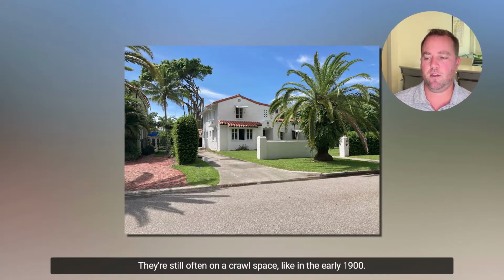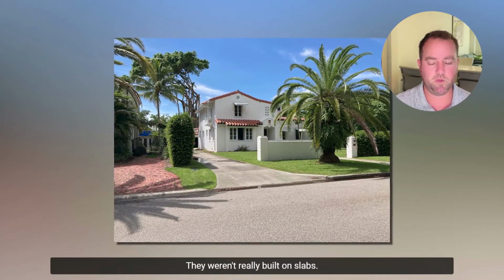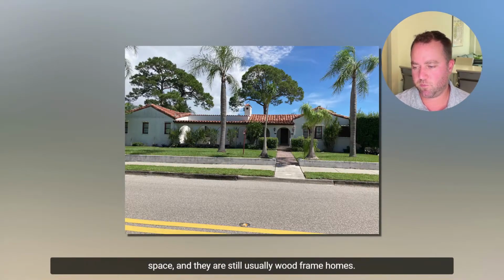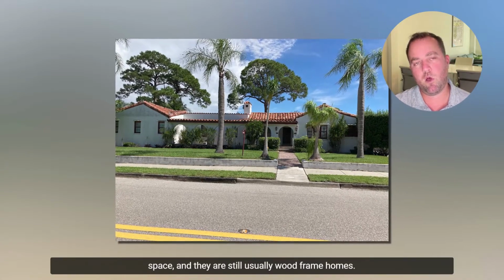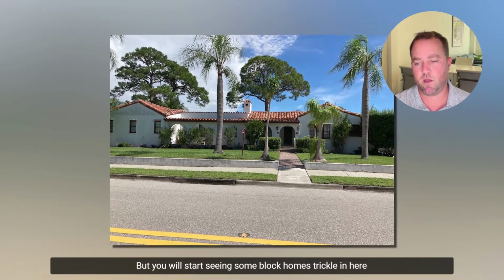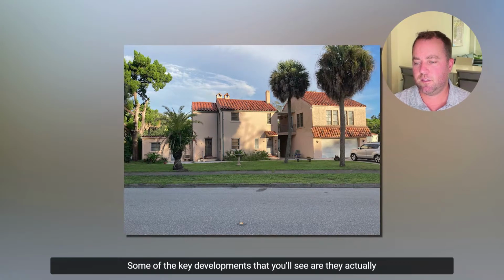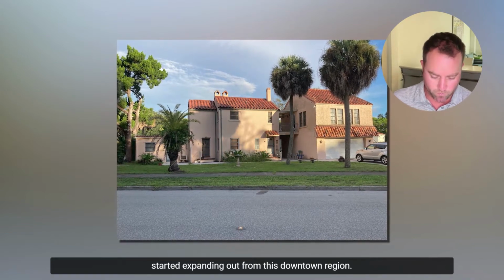They're still often on a crawl space. Like in the early 1900s, they weren't really built on slabs most of the time. They were built on a foundational crawl space. And they are still usually wood frame homes, but you will start seeing some block homes trickle in before the 1950s. Some of the key developments that you'll see are, they actually start expanding out from this downtown region.